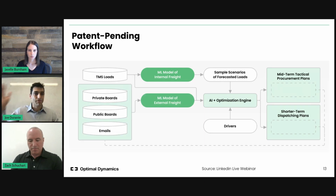Now we're going to overlay the external market information onto this solution. Over here on the left are the external sources that you might be connected to, whether it's email blasts, public boards, private boards, etc. We then learn a machine learning model of the external freight as well before passing it to the AI and optimization engine. This is part of the patent-pending workflow that we thought so hard about.